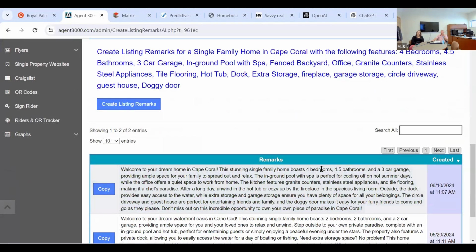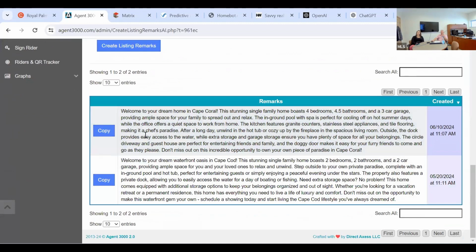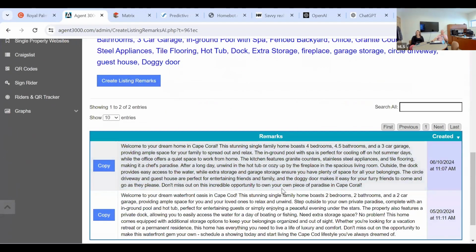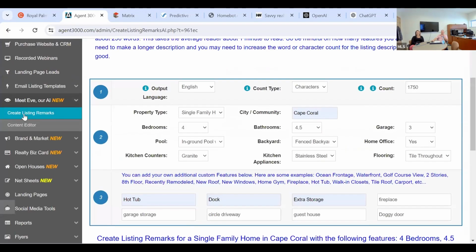And again, if you don't like it, you can redo it, but you've got a couple different ones here. This was the other one we did last time. Cape Coral to Cape Cod. Yeah, Cape Cod. That was me.